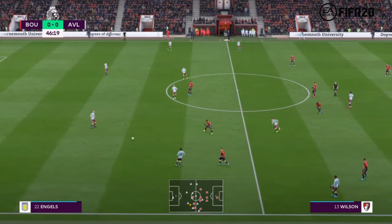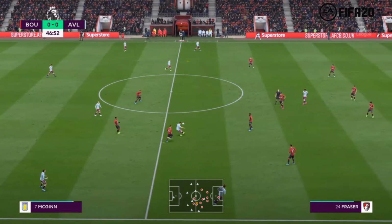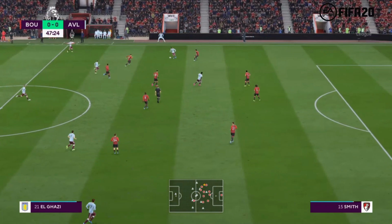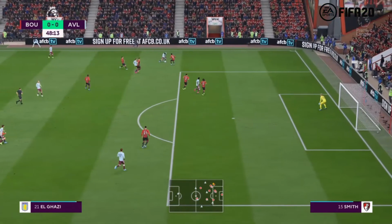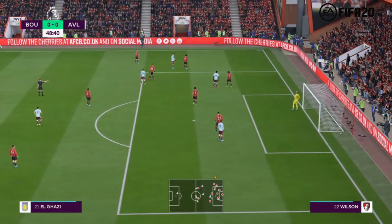Frédéric Gilbert. Björn Engels. John McGinn. It's with El Ghazi. Conor Hourihan. Grealish. Happy to pass the ball, but remaining patient. He succeeds in clearing it.